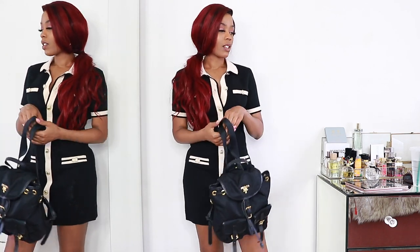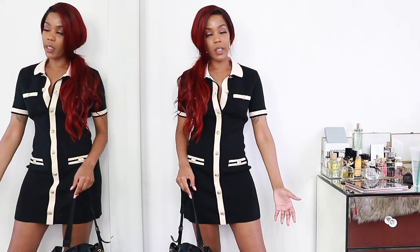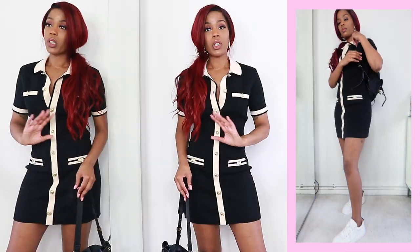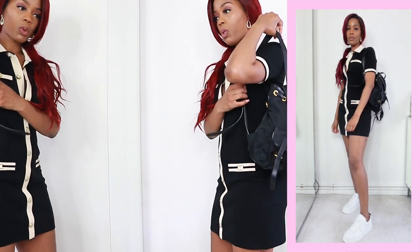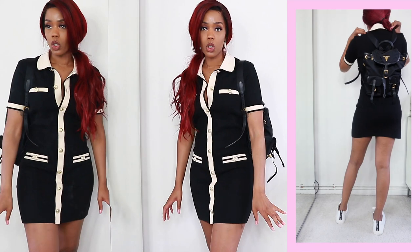So I've paired it with this backpack. It just makes it a super casual look, and it's a little bit different to the other bag. The other bag's a little bit more sleek, a little bit more put together, right? This is a little bit more casual. You've got your little trainers on. Of course, they don't have to be white trainers. They can be whichever trainers you want to wear, whichever ones you feel most comfortable in. But this would be the way that I'd style it if I was doing a super casual look.